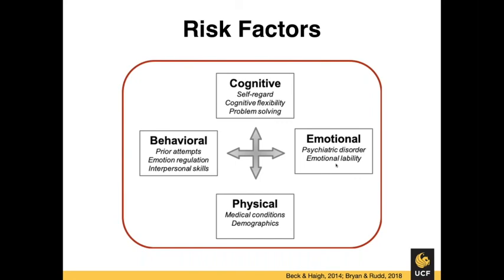From the physical side, the two big risk factors that we have in the literature are medical conditions, so long-standing medical conditions. In first responders, I like to highlight lower back pain comes up quite a bit. These are chronic conditions that don't always have a cure or a treatment. And then the second thing is demographics. So we see older white males with access to means, like access to guns, are at higher risk. And so we want to keep that in mind.